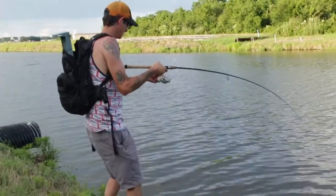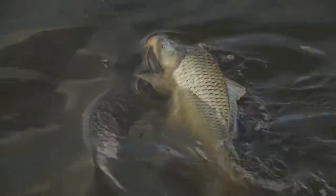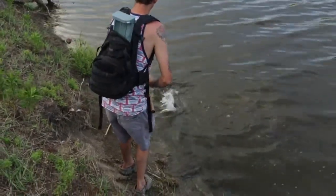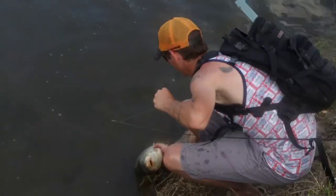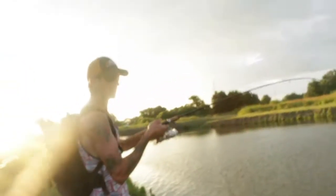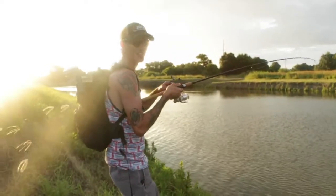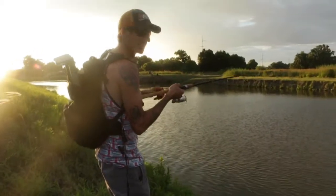Big, dude. When I seen it move towards the bank, I knew he was on there. Right in the corner of the mouth. That's a good one. Yeah, it's a pretty good one. Just sitting, letting the corn sit out there and watch a lion go.